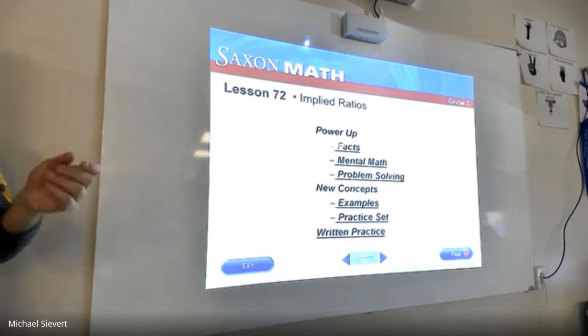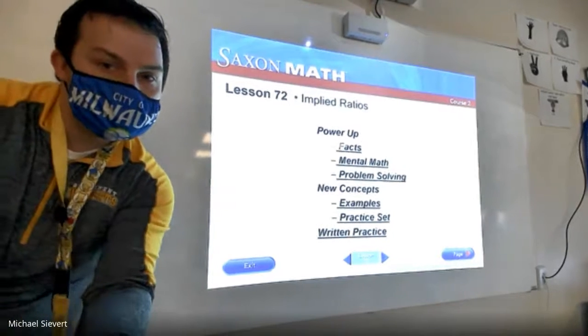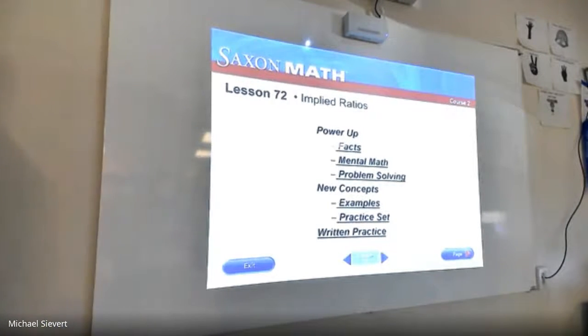But you should have on the top, you should have lesson 72. You should have the I can statement, I can apply implied ratios. Say that with me. I can apply implied ratios. That's like saying I have this many gym shoes in my closet for this many feet. How many more, like say, dress shoes can I fit in my closet?